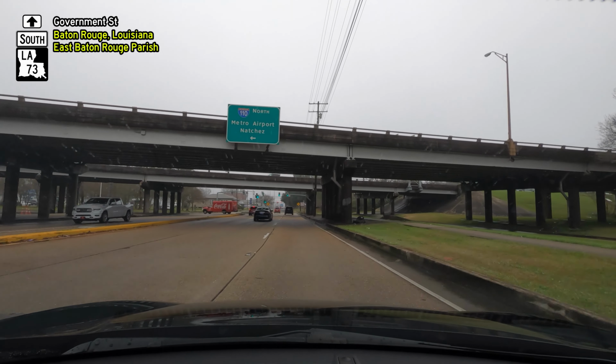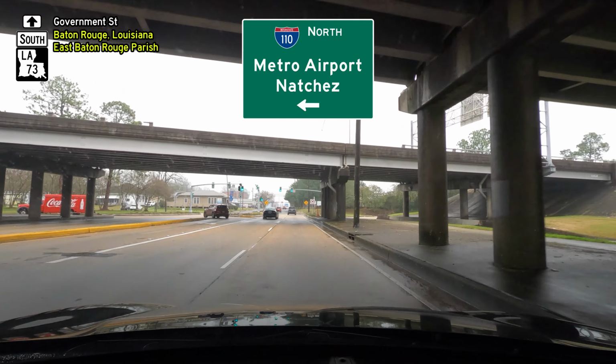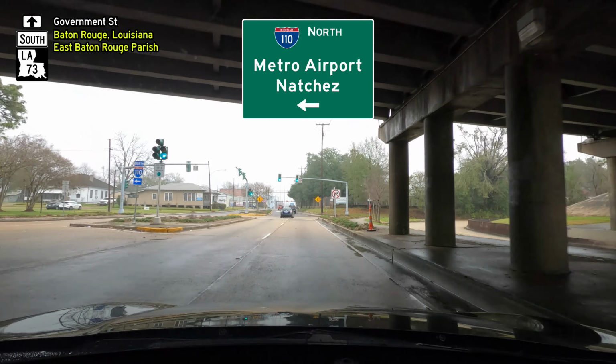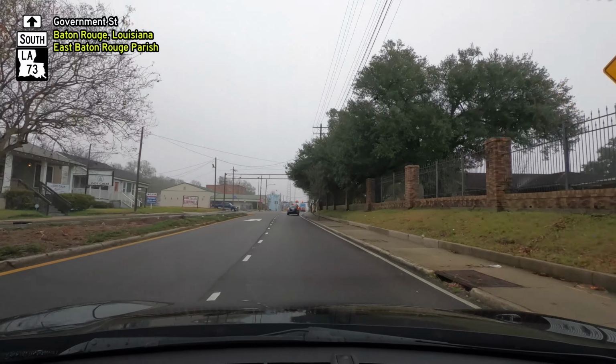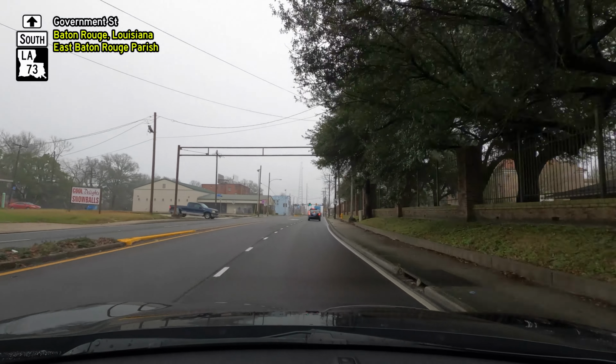Here we pass under Interstate 110, a spur route of I-10 that extends north through Baton Rouge to eventually end at US Highway 61. After this, we'll begin to see some of the upgrades to the roadway.